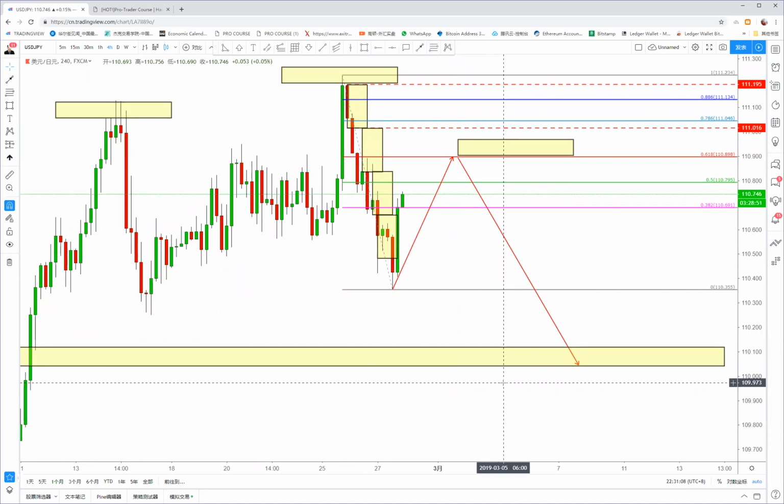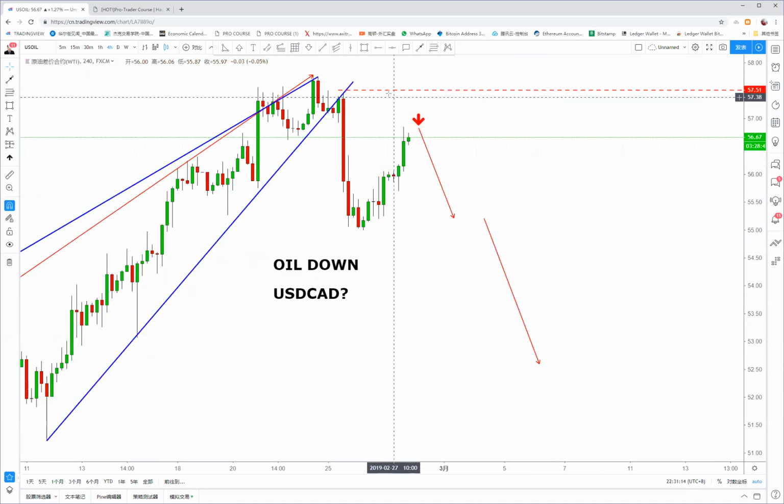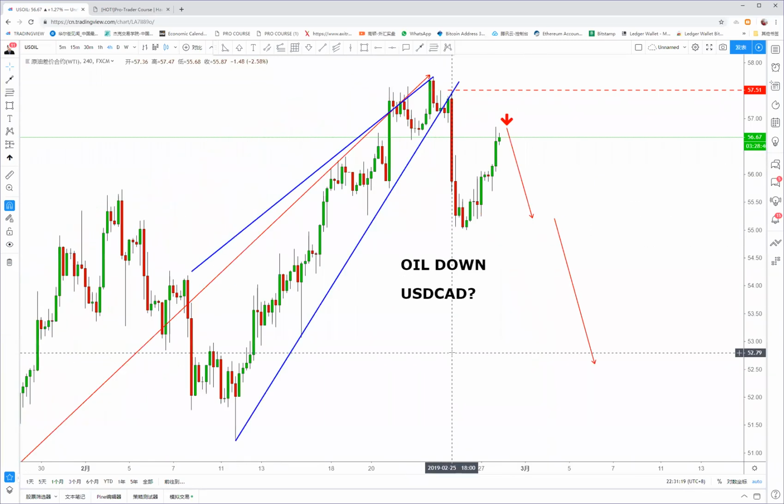Have you already covered the oil? Yes, the oil has already been covered. We already said we can take a short from oil, stop loss above 57.50 and aim for 55 and 52. A long-term trade. All right, good.